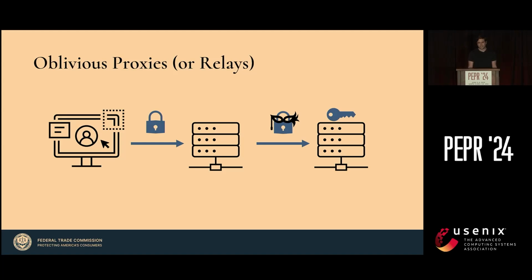Similarly, oblivious proxies or relays. If a developer wants to get information from users or respond to users with information without necessarily knowing what user is asking for it, this can be a way to do it, where the developer creates a public key for themselves, and the user encrypts the data to that public key, but instead of sending it directly to them, sends it to some middle entity who removes any identifying metadata, like an IP address, and forwards it along to the developer. Again, it's great that neither of these two entities alone has the ability to see which individual user is sending information, but these companies need to maintain their adherence to their policies and not work together to de-anonymize all this.